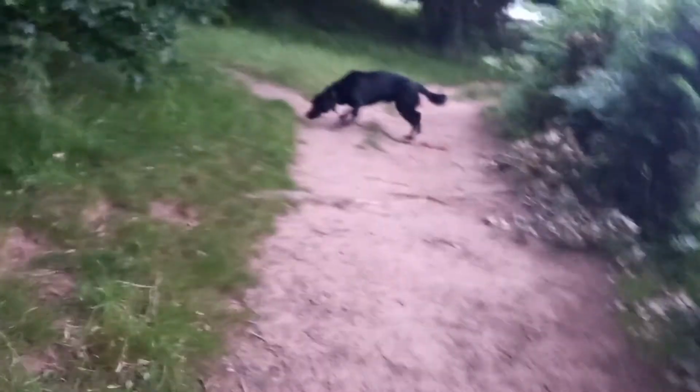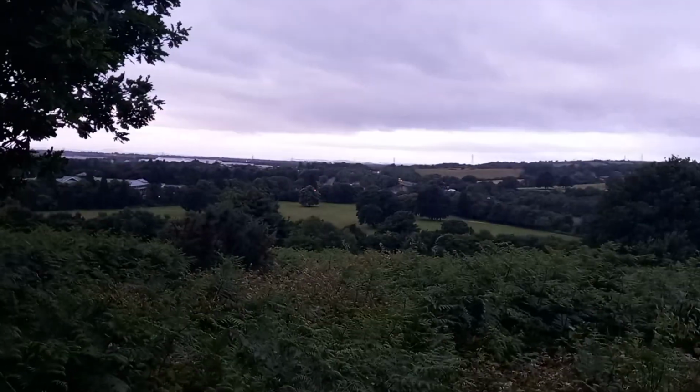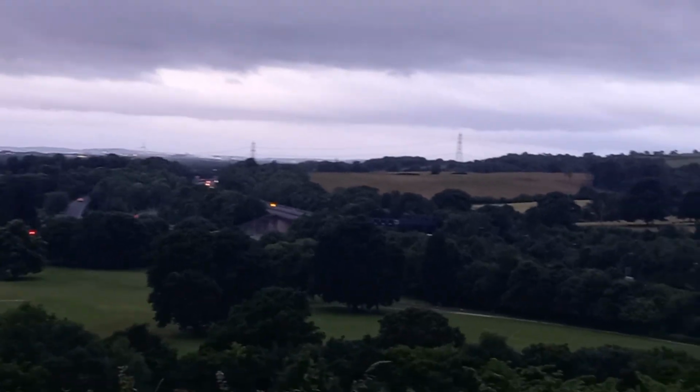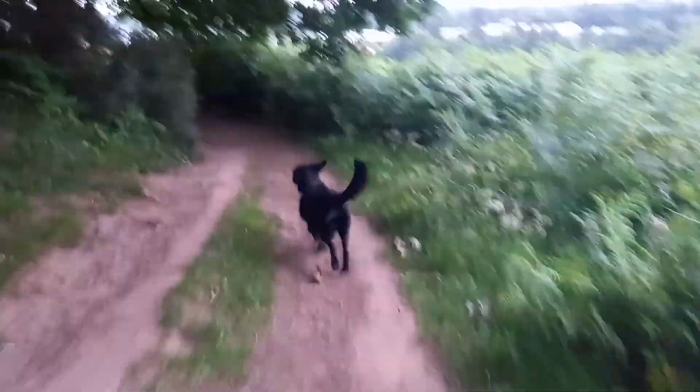Otis enjoying sniffing out a different wood. It's a very windy morning, so hopefully you don't have too much wind noise from me. And from this angle we're actually looking directly across at Cardiff Headland. And you can see the M4 motorway as it swings its way around the western side of Newport at junction 28.